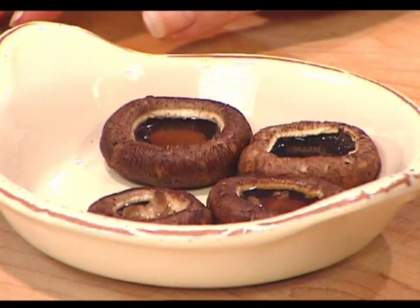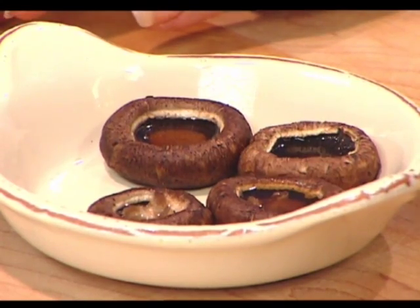Isn't that wonderful? And if you love mushrooms, you can't get any more mushroom than this dish. And while Chris is sipping on his champagne and enjoying himself here, we're going to go to our healthful libation spot today, which focuses on leftover fruits.